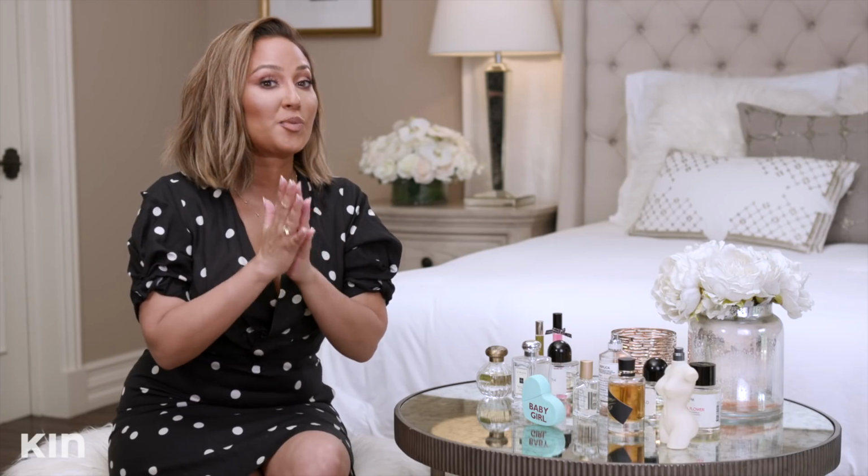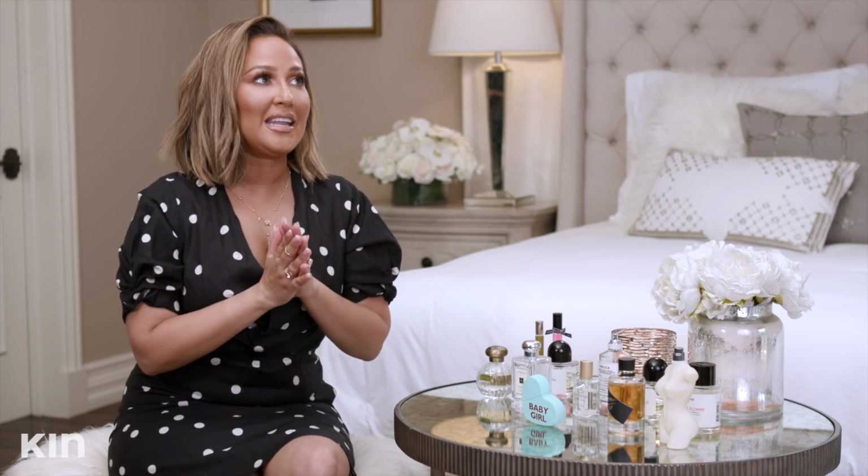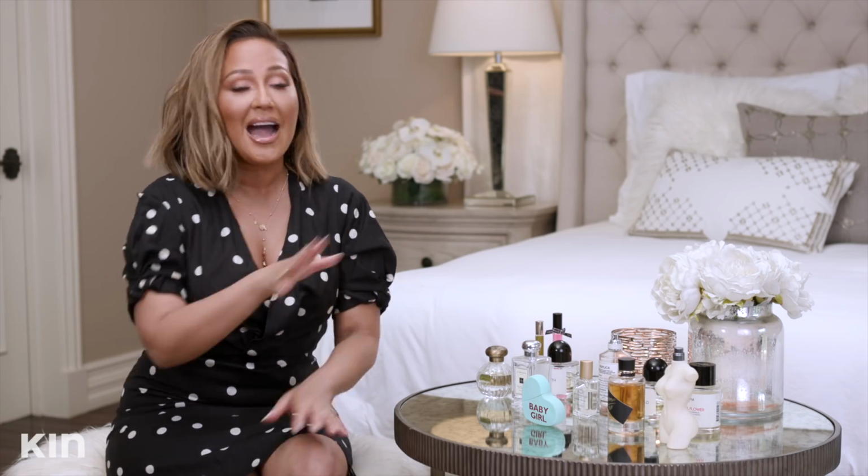So when I was preparing to study in Paris, when I studied abroad during one of our hiatuses for summer, I wanted to find a signature scent. I also was reading a book about the Parisian way, how to live a Parisian lifestyle. And one of the rules in it was that every Parisian woman has a signature scent. I don't know how true any of this is, but it was awesome for me.